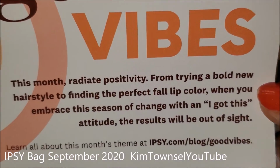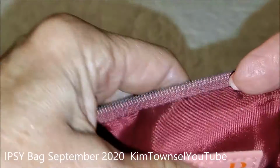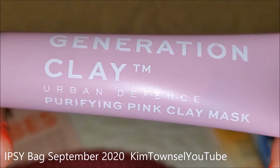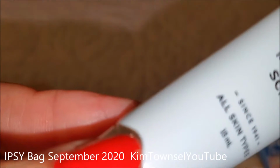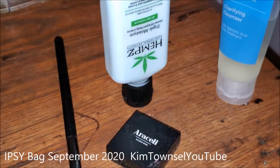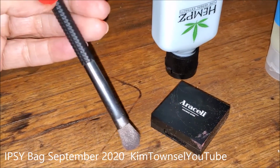Have our card. Nice bag. And my add-ons. Generation Clay. Pink clay mask and volcanic mineral scrub. I'm still using last month's. This is the brush, which I really like.